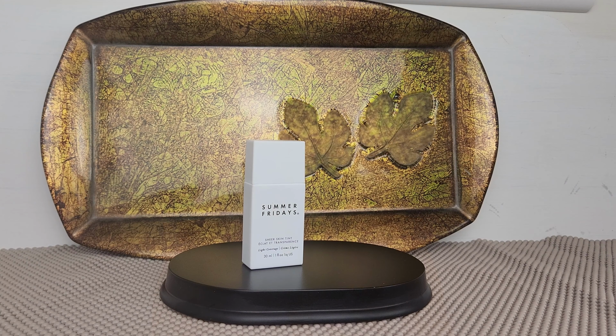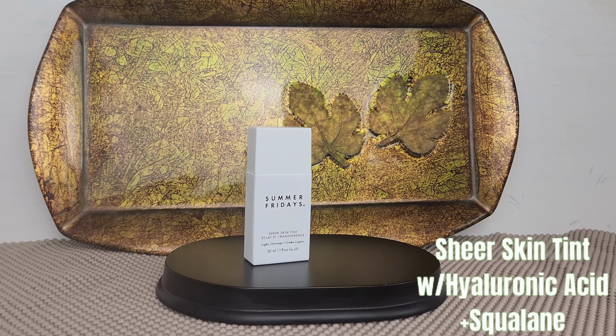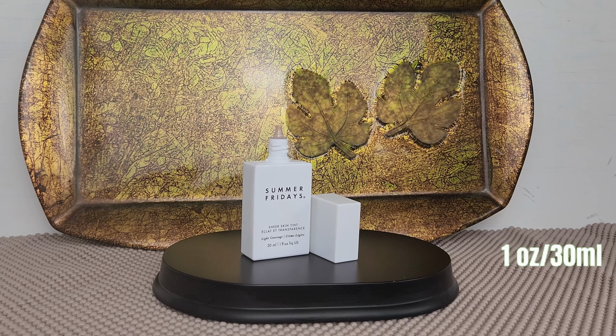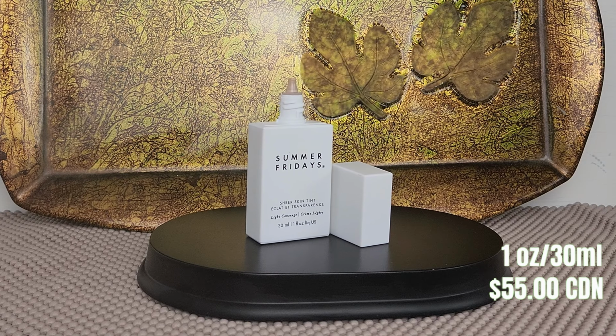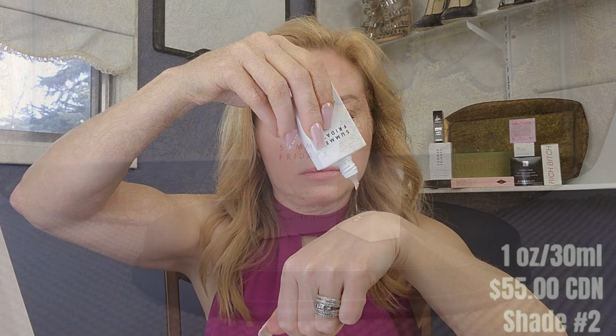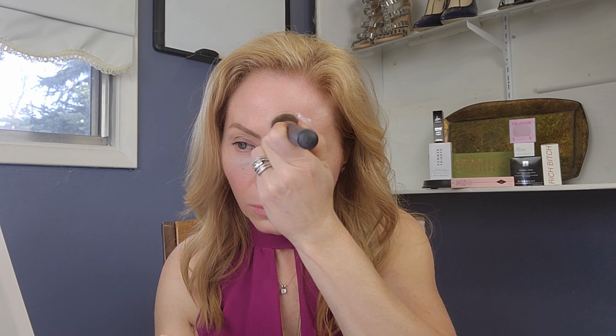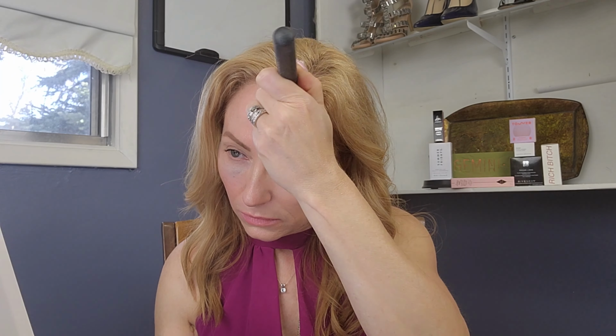So my next item is from Summer Fridays. Sheer Tint with hyaluronic acid and squalene. This is 1 ounce or 30 mils. It retails for $55. I got the shade number 2. Ooh, okay. It is quite runny. I am going to use my foundation brush to apply it with. I'll do half my face so we can see what it looks like applied and not applied.